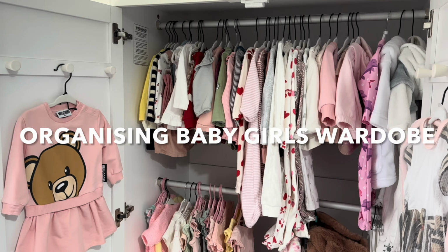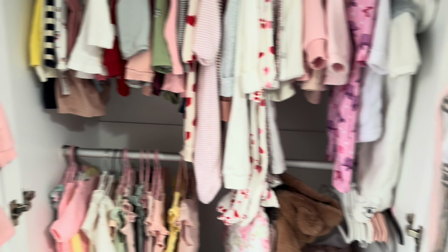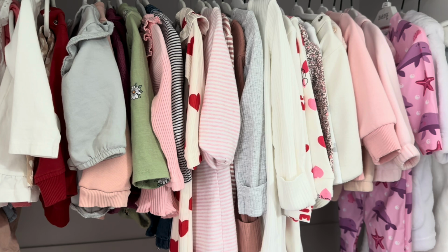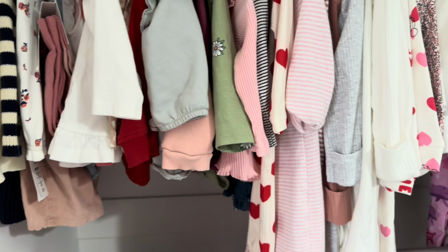So whilst baby girl is napping, mummy has been sorting out her wardrobe. On the doors of her wardrobe, I've put her nicest outfits. So she's got her merino and her Burberry dress. To the left-hand side is some of her 3 to 6 month stuff that still fits her, and then the rest of this wardrobe is 6 to 9 months, which is now the clothes she's fitting in. I've got jumpers and leggings. I love these hangers because with these ones here, you can actually pop the leggings inside and then the jumper over. We've got all of her long sleeve baby grows.